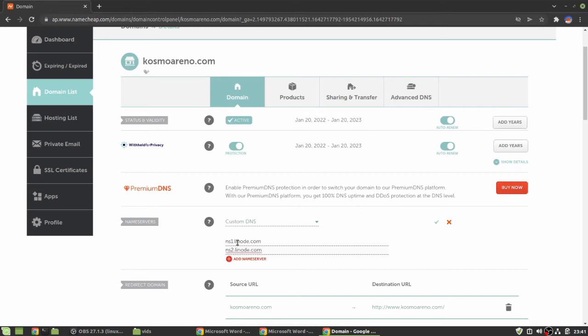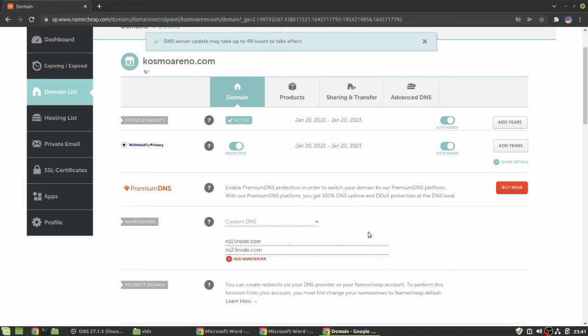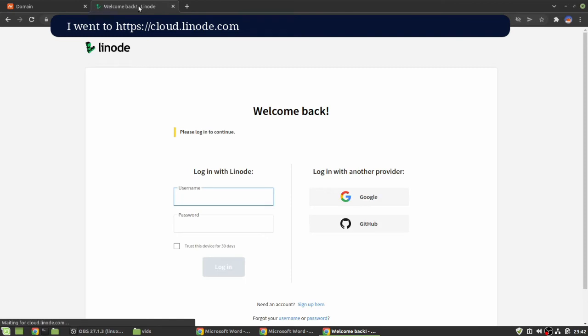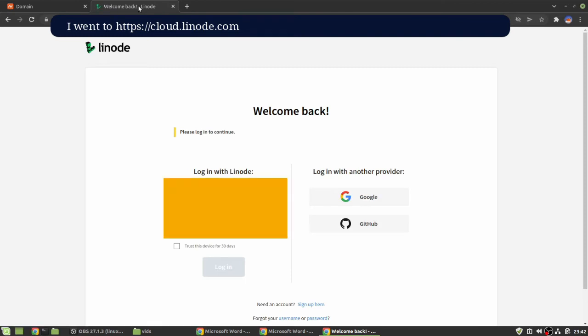I'm going to log into Linode and set up the DNS there. Alright, so that should be done on this side. So now I'm going to log into my Linode account. Right, so I simply log in.